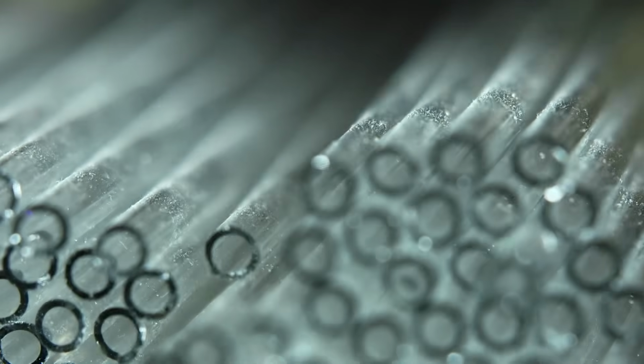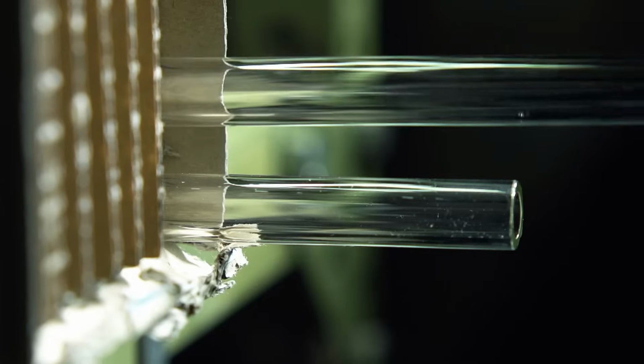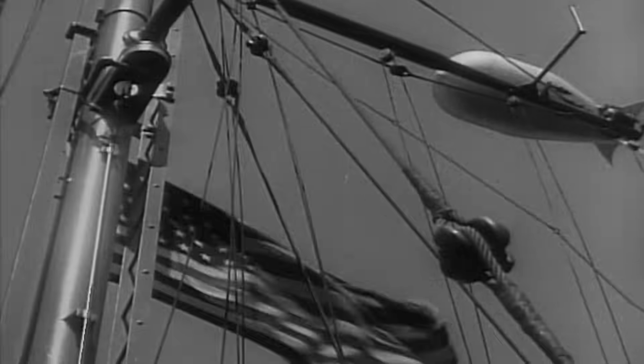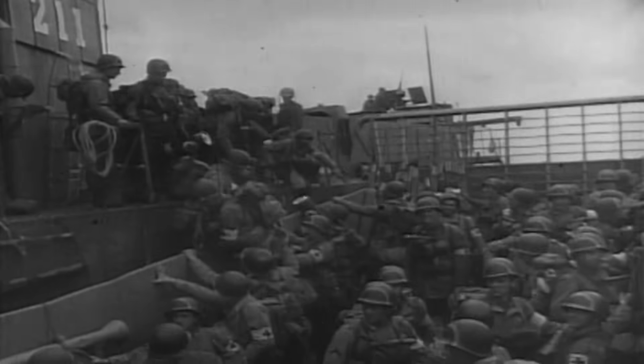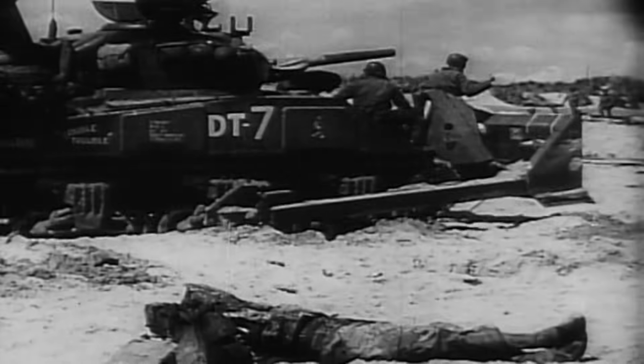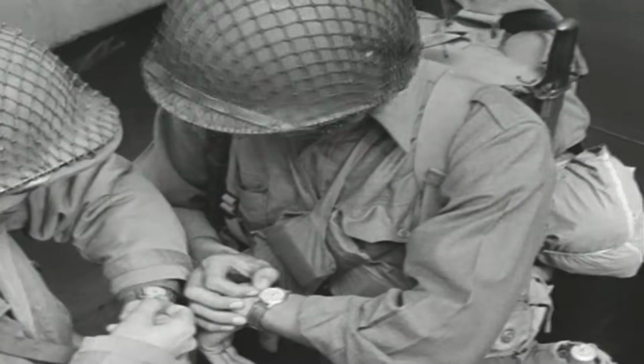While they look like simple glass tubes, they'll soon radiate enough light to tell the time in total darkness. They call it the watch that won the war. June 6, 1944, D-Day. The Allied assault on German-held Normandy was the biggest coordinated land, air, and sea invasion of all time. Over 150,000 troops had to move in perfect sync. And to succeed, every division on land, sea, and air had to synchronize their watches to 6:30 a.m. sharp.